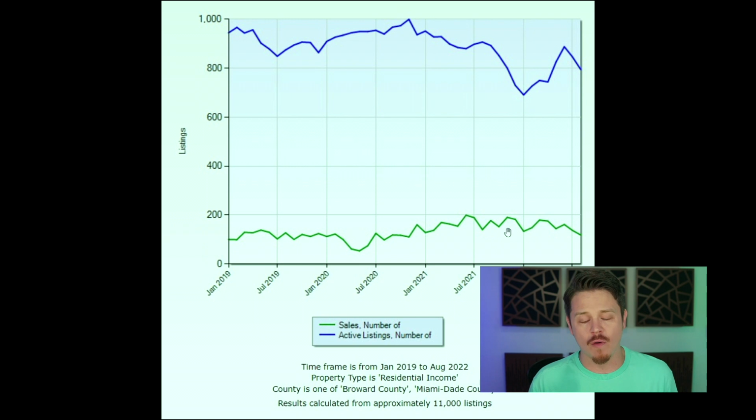Now, this is over the last almost 4 years, 3.5 years or so, from January 2019 until August of 2022. So the green line is the number of sales, and the blue line there is the number of active listings. What we can see here is, and we saw this on a grander scale of the 10 years, here's just the last 3.5. We can see we were more or less even.